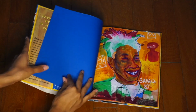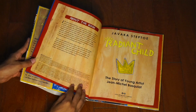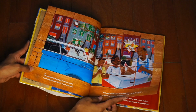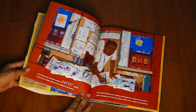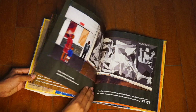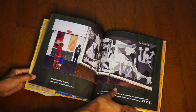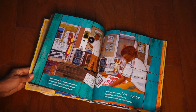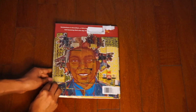This shows the inspirations and upbringing of Jean in his childhood and leading up to when his artistry really became recognized in the 80s. Clearly he has a very distinct style. All of the art by the author, Javaka, is directly inspired by Jean's work, and I think it does a good job of making you want to learn more about his life and personally research Jean's own artwork.